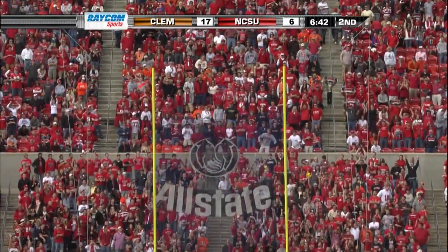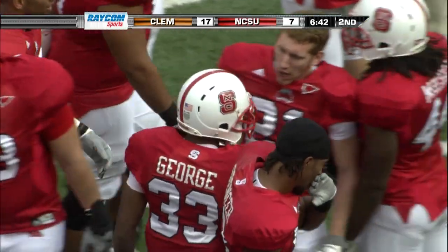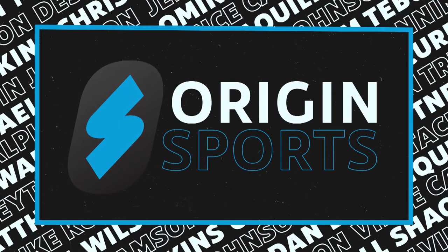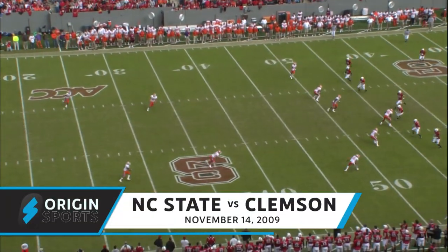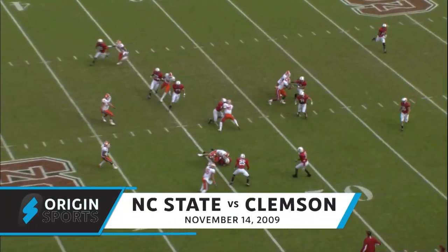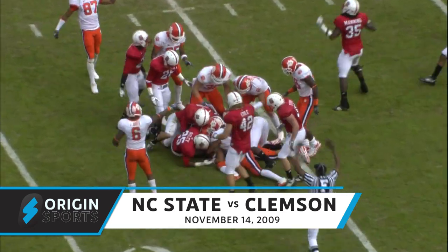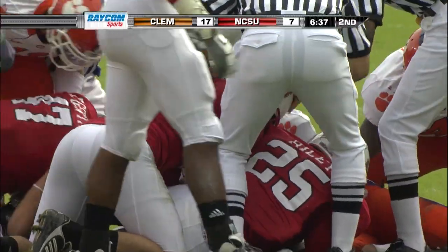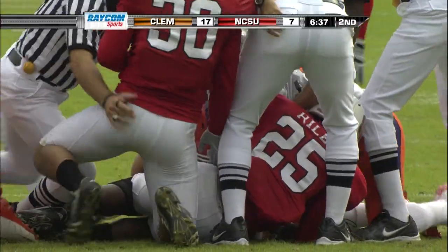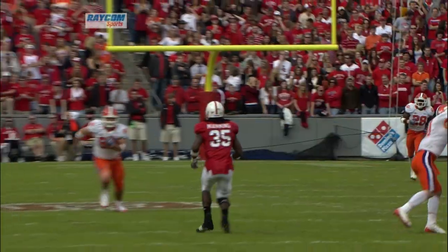Kowski with the extra point. And it's a 10-point ball game with 6:42 to play in the second quarter. Here again, they don't let any return out of it, so Clemson will have good field position. Ball's loose. The Tigers get it back. That NC State drive, 12 plays, 80 yards, 5:59. The 18-yard pass to George, but they almost got it back right here, Doc.